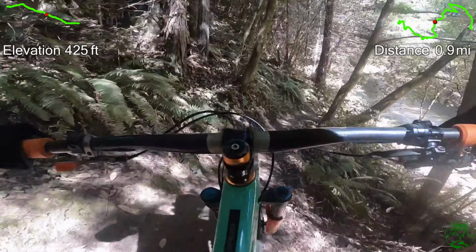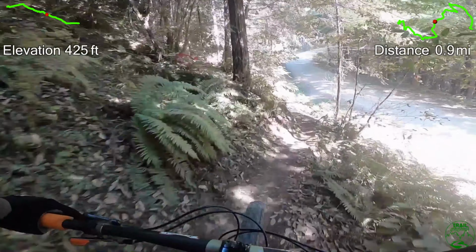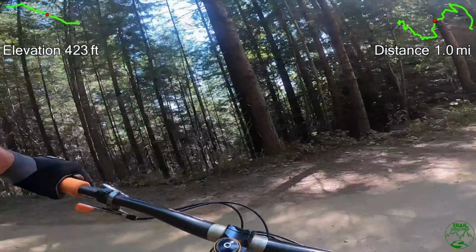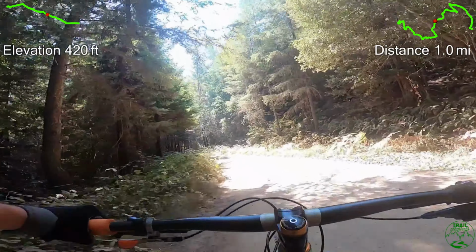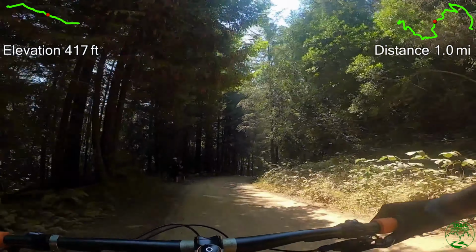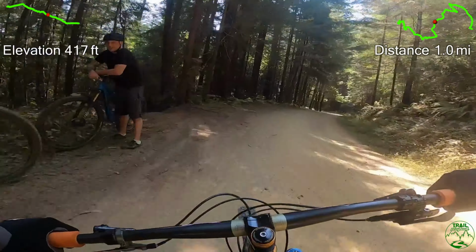Then rejoining the road where you will make a right turn. Downhill for a few meters. And then look for that left turn into Fury 3. Living the dream.